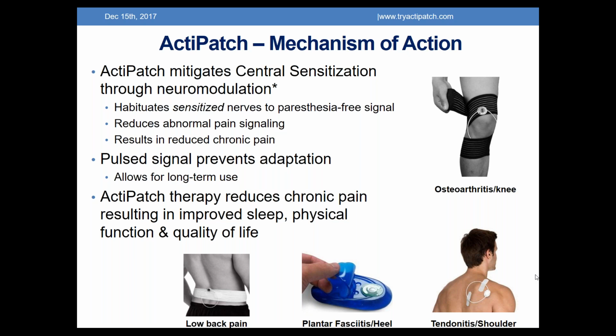It overloads the pain pathways with safe information that overloads the system. And so the nervous system is now tuning itself to this signal instead of overreacting to normal pain signals. And what this results in is that abnormal pain signaling goes down, and it results in chronic pain relief. I will talk about the clinical data explaining exactly how much relief people get, but this is the mechanism of action and the hypothesis that we're pursuing.